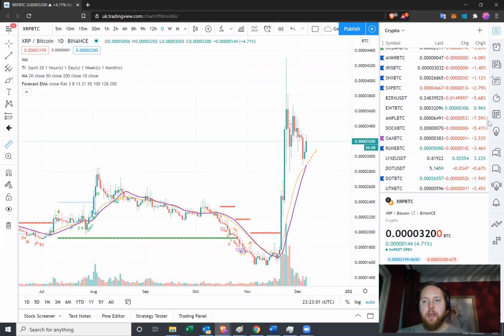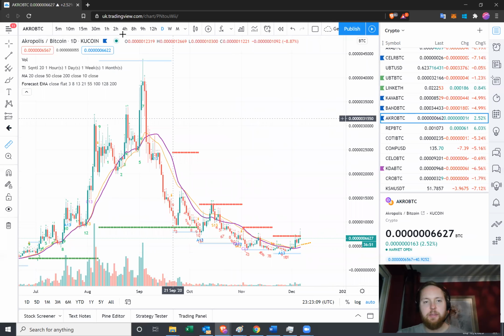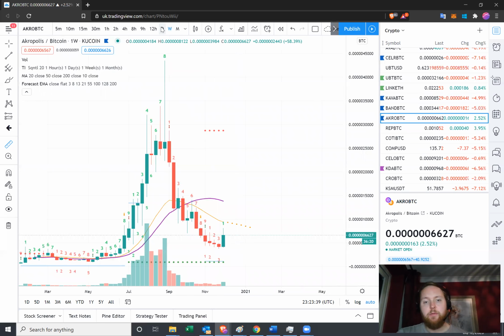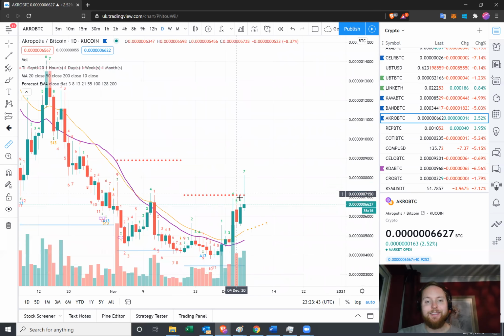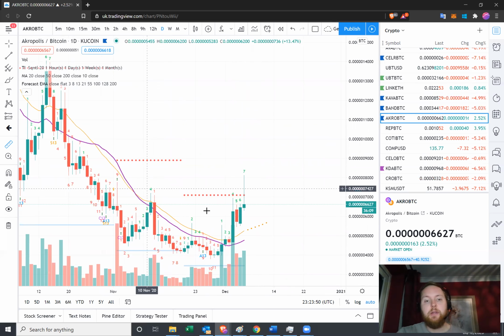What else we got here? Another coin I quite like is Propolis. It looks to me constructive that we've got above the 20-day MAs, and on a weekly we saw this TD9 come in, and since then the downside has started to ease up quite a lot, and we're starting to look like we're breaking out higher. We probably need some confirmation of that next week. I think next week is going to be a very big week for crypto. That's not a very good looking wick on the daily, but we have taken out this local high on the daily.